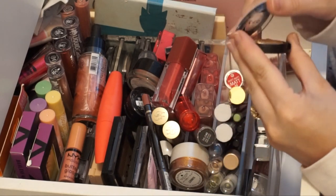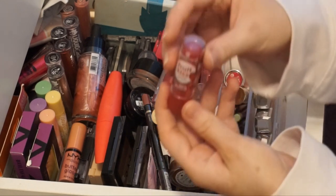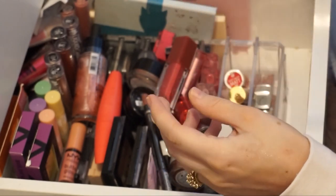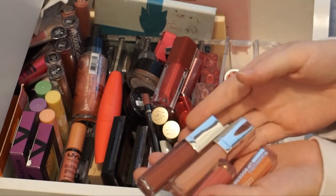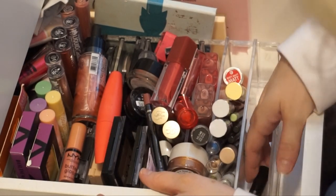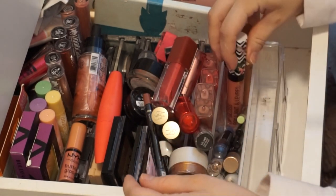I have this CYO eyeshadow, but it's just... Okay, Fruit Kiss. I just bought this, actually. I don't know how it managed to make its way down here, but I did just buy this, so I will keep that. I have a bunch of Catrice lip glosses. These are pretty colors, but I'm going to get rid of them because they are very old. I have a very old Tarte Mini Tartist mascara. I'm going to get rid of that.